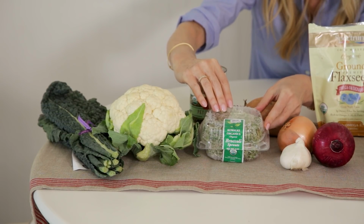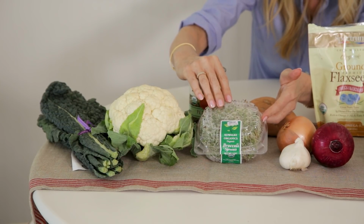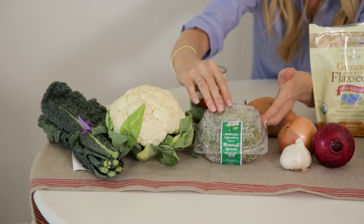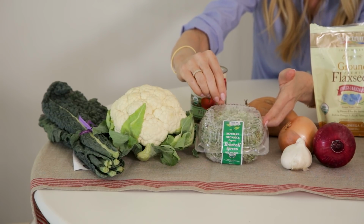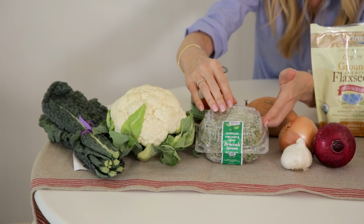So broccoli sprouts always come in a clam shell. Unfortunately, I don't love the plastic, but I always recycle it or reuse it. You can try and grow your own broccoli sprouts, but in my experience, it is quite a labor of love to do that, and I get through a lot of them, so I do just buy them. They're very tasty, they're slightly spicy. I will sprinkle them on a salad. Easy, done and done. They can just go in my daily salad.